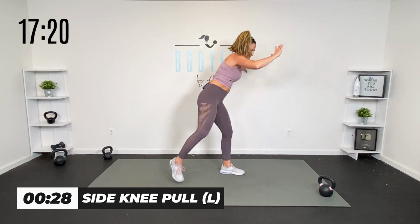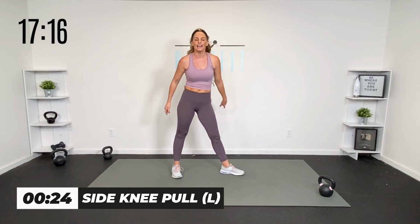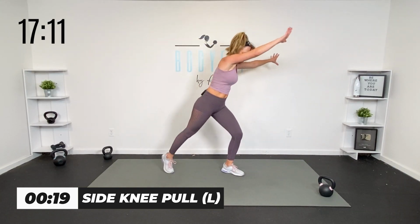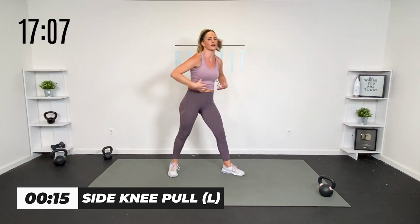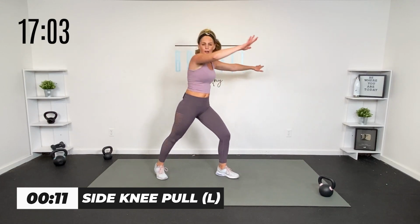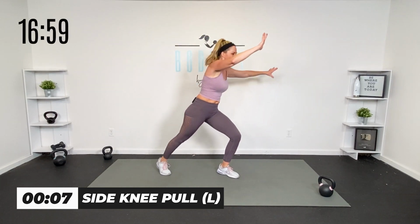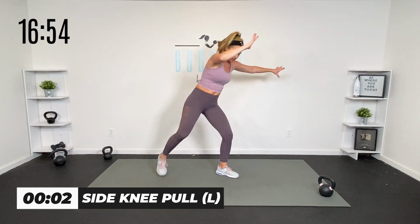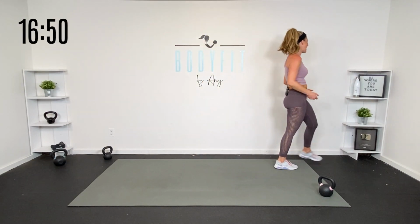Even if you need balance, even if you only get your knee to here, I wanna feel the power. I wanna see the intention. Breathe into it. Power up, power up. Pull it in. Side abs, core is working hard all the way through. Heart rate is working hard. HIIT interval, butt power. 5 seconds to go. Right here, stay with me. 3, 2, 1. Breathe. All right, team.